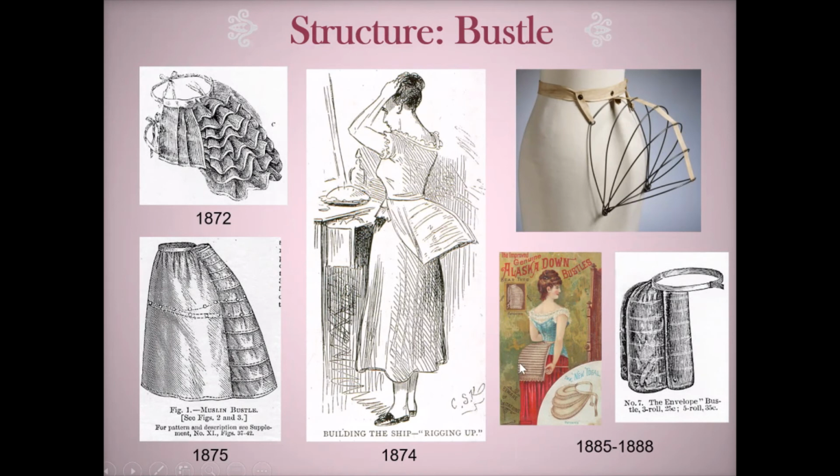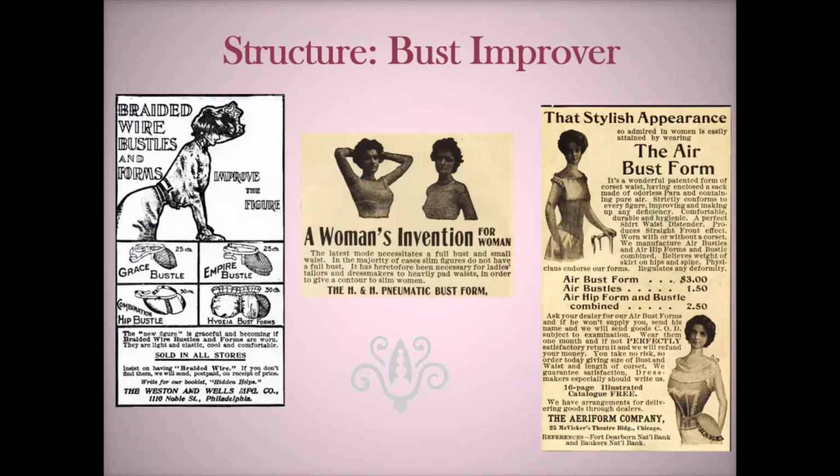Well, here, this woman, and this was definitely drawn by a man because he did not understand it. She seems to already have the natural bustle projection in her body. The bustle is not doing anything for her. And it's just kind of a confusing image to me. This is actually mass manufactured, but it's made with fabric and down, which is sort of an unusual version of a male produced bustle. So I just want to end with one last piece of underclothing, and that's the bust improver.